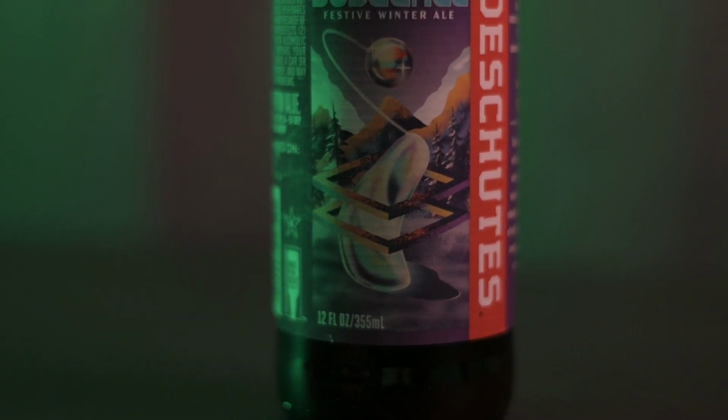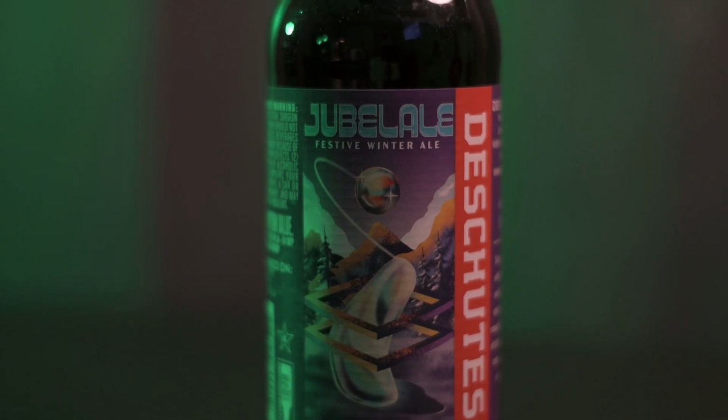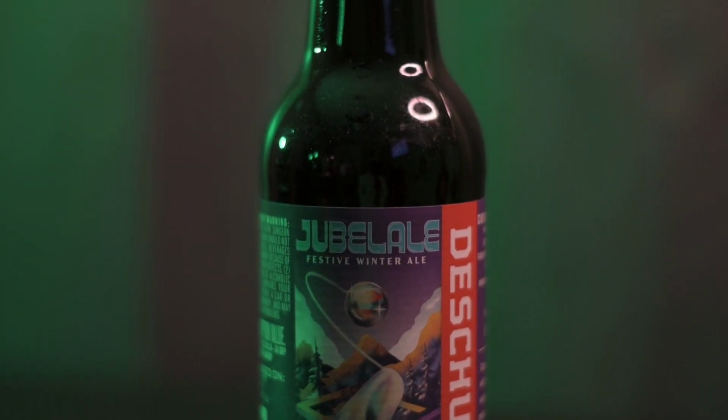So, again, what makes this beer a little bit different is the way that they have submissions every year, and the winner gets their artwork displayed on the bottle or can. I don't know if they can it, but definitely in bottles. And that's really cool. Like I said, I can't draw, so I'm out, but that's okay.